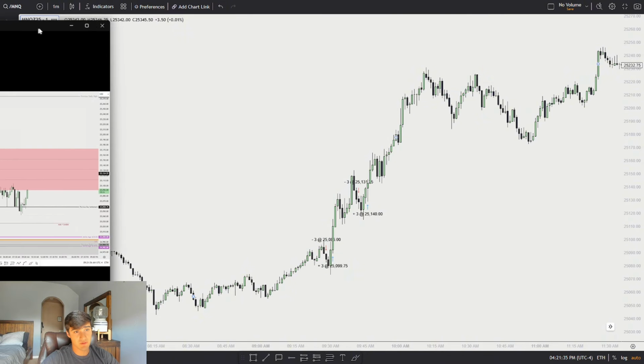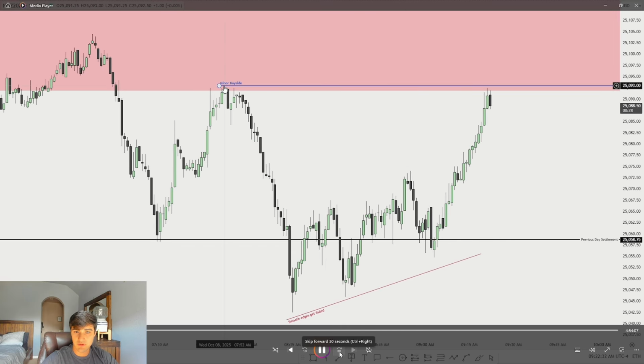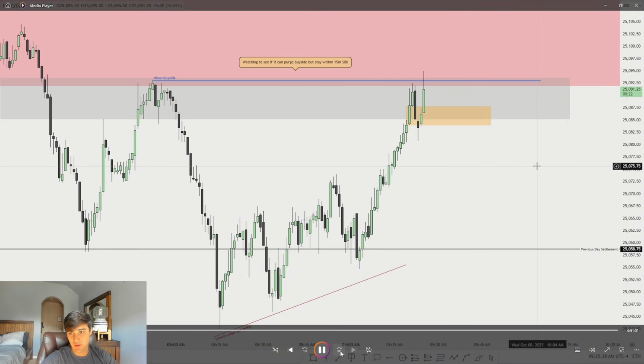Guys, do yourself a favor and record your sessions. If you have the capability to do so, I know it might make your TradingView application lag or something like that. But if you can record your session, definitely do, because you can go back and literally just watch the session again and figure out exactly where you went wrong. What's the downside to that? Absolutely nothing.